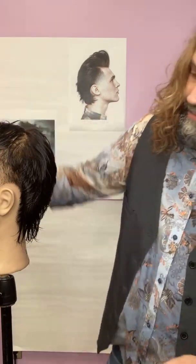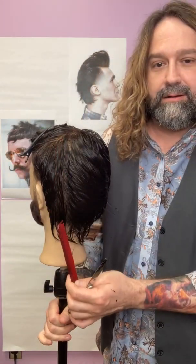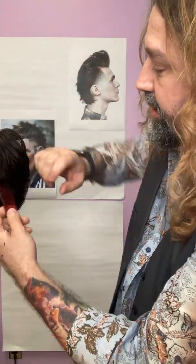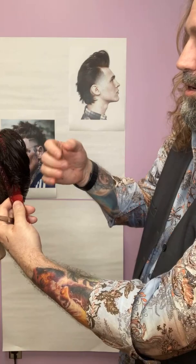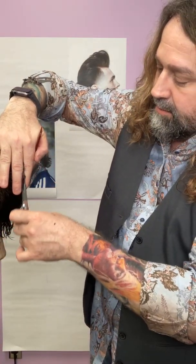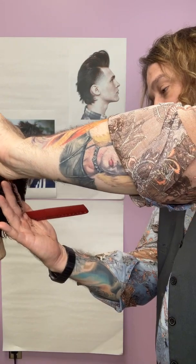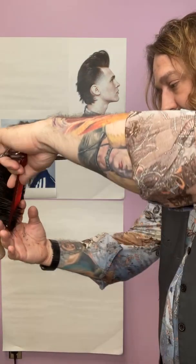So again, vertically right there is our section, or our parting. We're going to take a 1 inch section there. And you're going to comb that back vertically. Or you're going to comb that back to the previous cut section. At this point, whatever will reach is what you're going to cut.